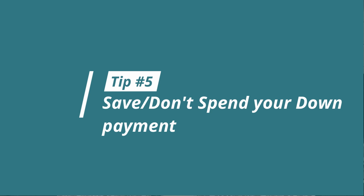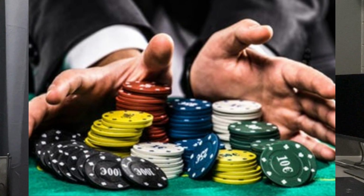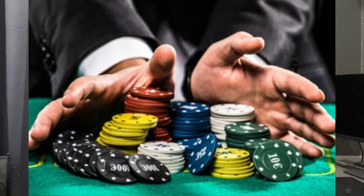Tip number 5, save and don't spend your down payment. This one sounds like a silly tip, but I assure you it's not, because it's happened to multiple people. Sometimes you get into building this house and then you hear of another great investment or something, and you end up putting your money into it thinking, I'm going to get a higher return before this house is done being built.